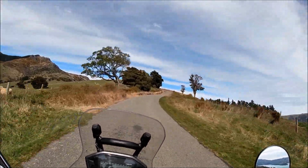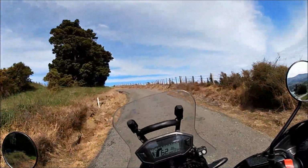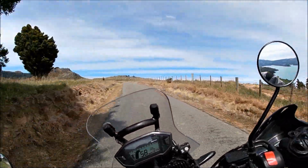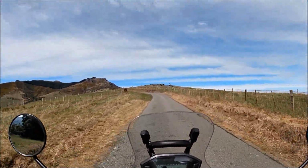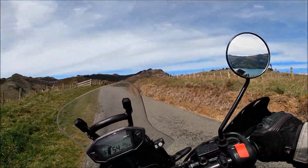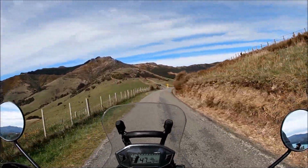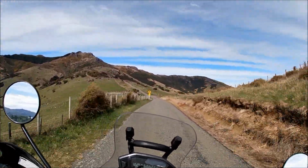According to the GPS route marker that I have downloaded for this ride, this road should terminate to gravel at some point. I wasn't actually expecting as much tarmac as we've got. I kind of thought we'd turn onto the road and be back to shingle or gravel, but it's actually a really pleasant country lane at the moment. Tarmac's nice and smooth.